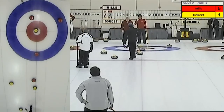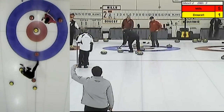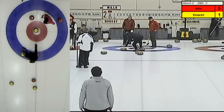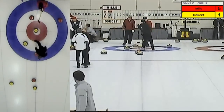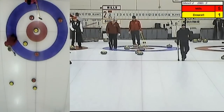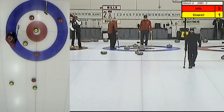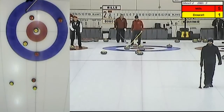It's a bit wide and maybe a bit heavy. He gets it to the top 8, but it looks a little bit wide, and they can probably still draw down to that, or maybe even try to do the in-off double. But that looks a little tight.